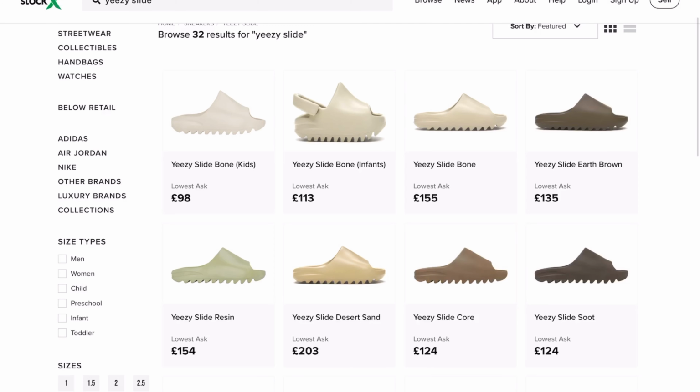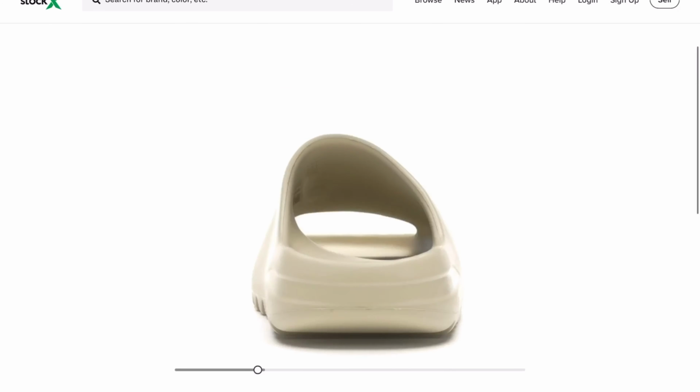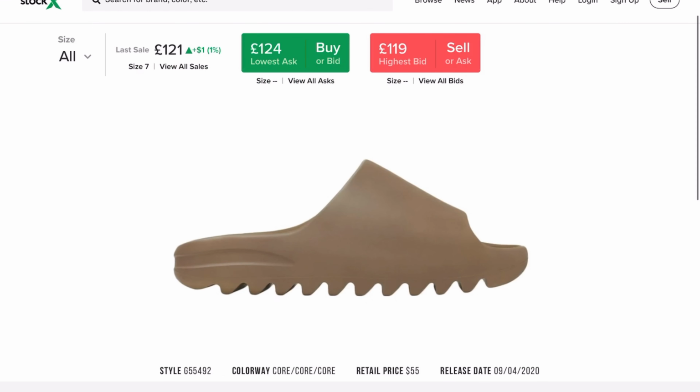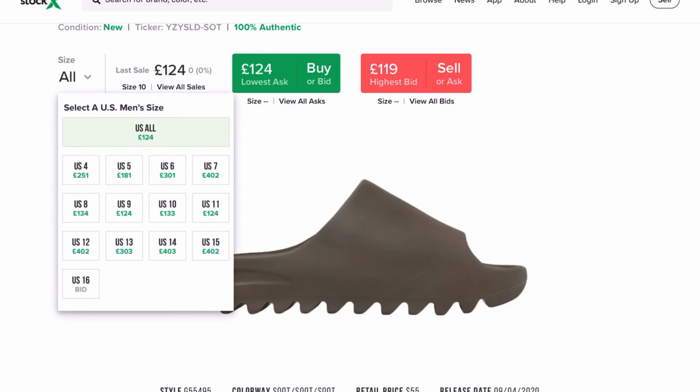Yeezy Slides are going pretty crazy. People really want them. Resale is pretty high, especially for a literally one piece of material, kind of foam slide. So they are pretty popular, and I do expect these to be flying and relatively hard to get. Again, I'm not too sure about stock or how many pairs that they actually made. I don't know.